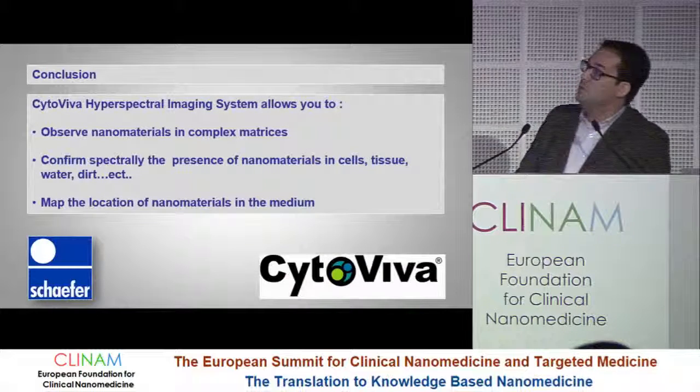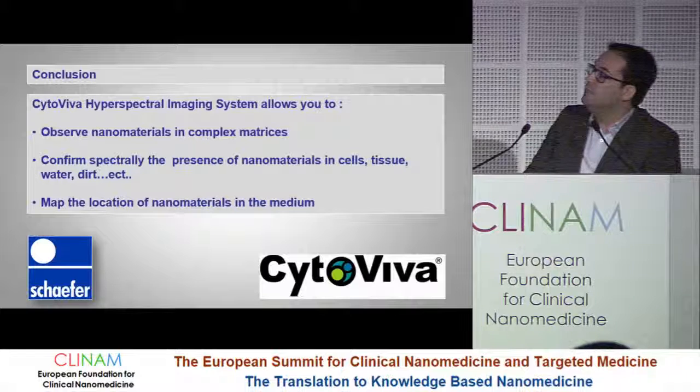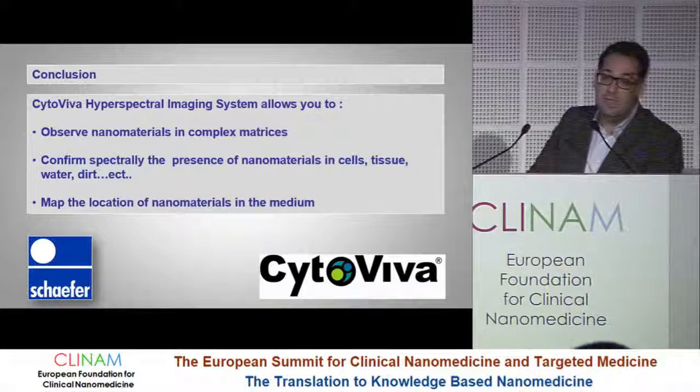So in conclusion, the CytoViva spectral imaging system allows you to observe nanomaterial in complex matrix, cells, tissue, confirm spectrally the presence of those nanomaterials, and map the location without using any kind of fluorescence labeling. Thank you.